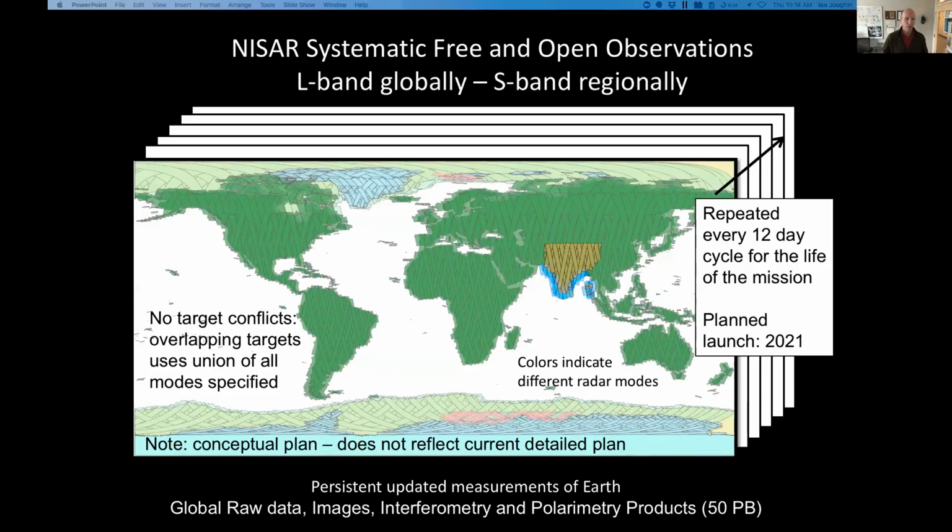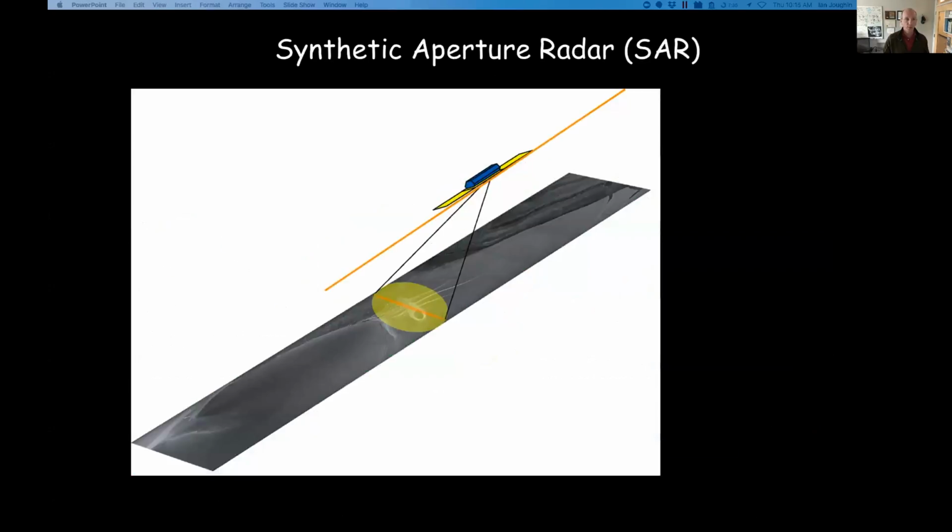And then you'll notice some different colors in India, and that's because India has a lot of very specific applications for the radar and different modes, so there's a lot of mode changes there. This is sort of a compromise plan, and it gives good coverage for everybody all the time, but there will be people who may be disappointed somewhat with a particular mode, but it's designed to optimize over all disciplines and produce a consistent time series. And it's going to collect something like 50 petabytes of data over the course of the mission.